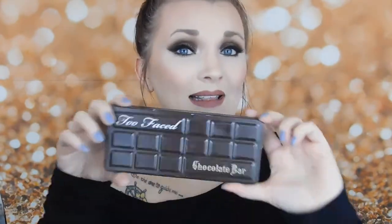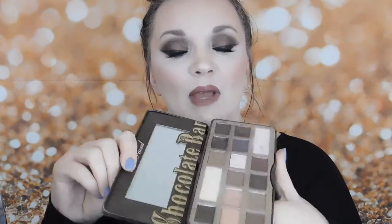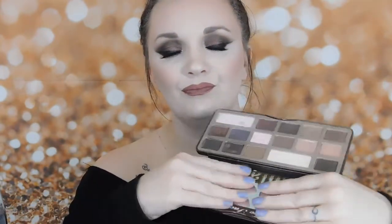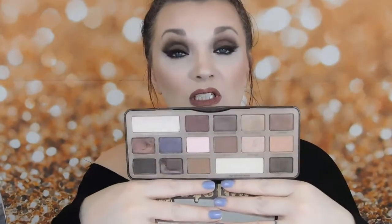Look, I gotta say, I've not used this palette in a hot minute. It's been a while, and this is probably one of the first palettes that I ever purchased that was kind of higher end, and I loved it. I mean, some of these have got some serious dents going on in them. I used it and used it and used it.